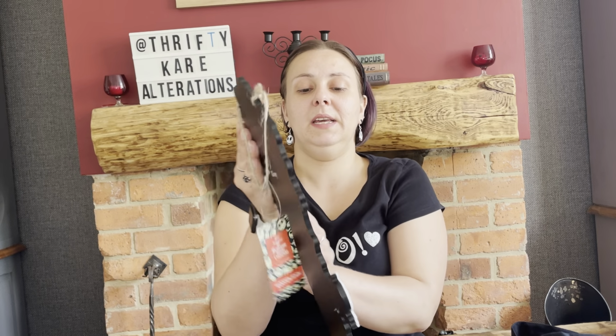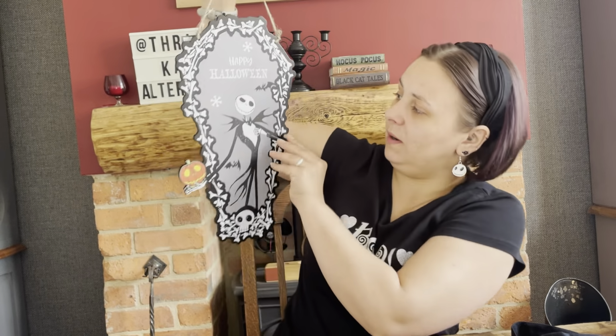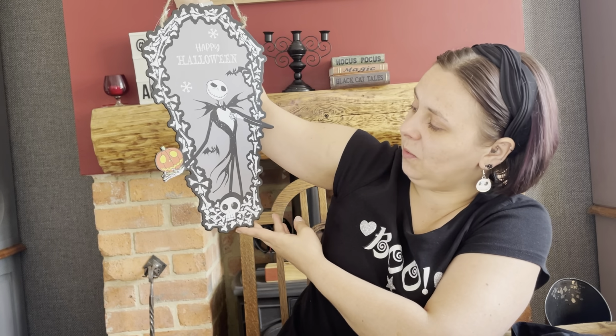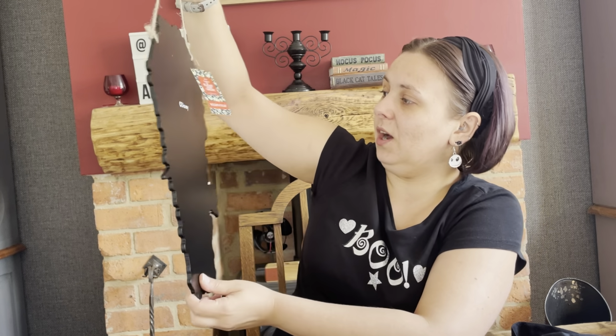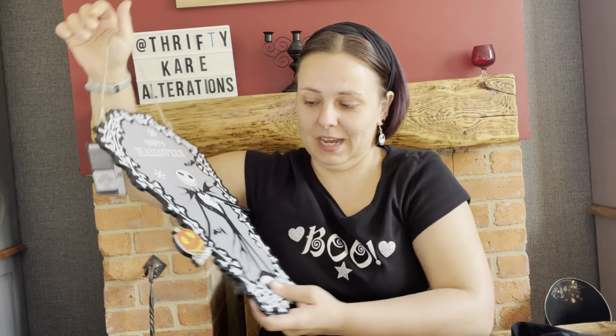And then finally in the decoration section, I got this little hang-up coffin saying Happy Halloween with Jack in it. This one was also £5. I could have bought so much more in that particular section. I loved so many of the items, but like I said, my bank balance was absolutely not.